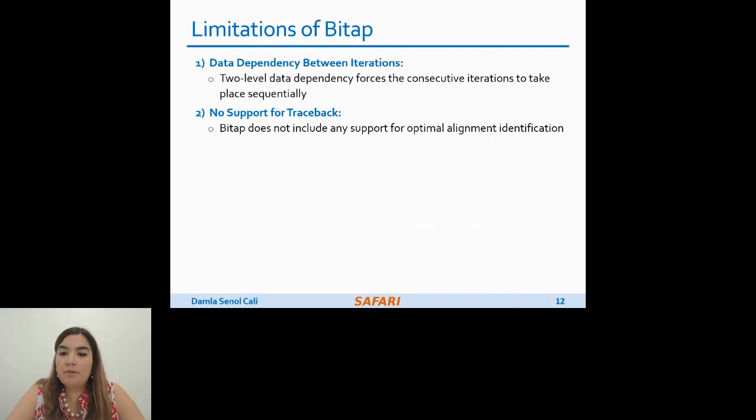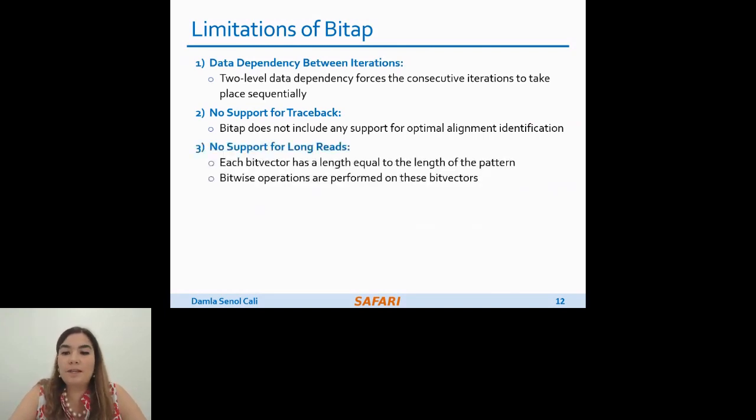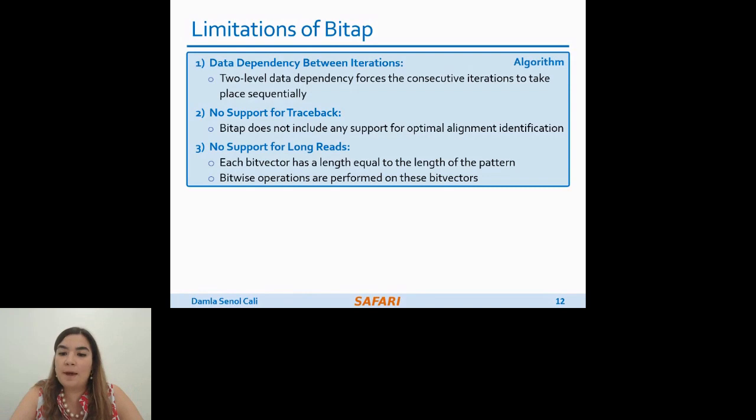We have already covered the first 2 algorithmic limitations, and we find one more algorithmic limitation, which is no support for long reads. In BiTAP, the query length, so the read length, is limited by the word size of the machine running the algorithm, because each bit vector has a length equal to the length of the pattern, and we perform the bitwise operations on these bit vectors. So the algorithm does not support long reads whose lengths are on the order of thousands to millions of base pairs these days. So these are the algorithmic limitations of the BiTAP algorithm.